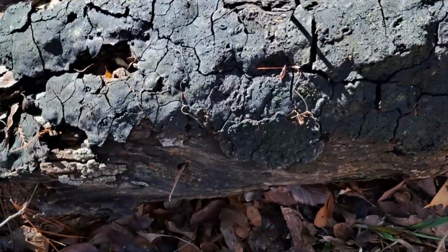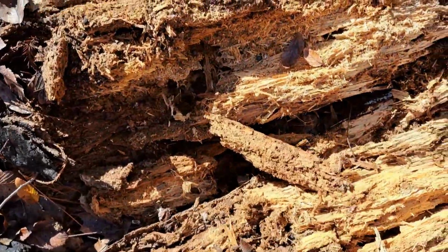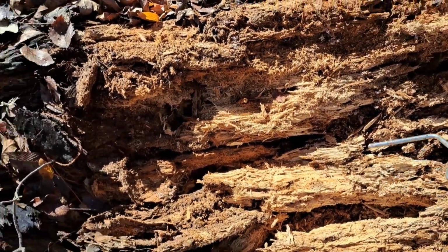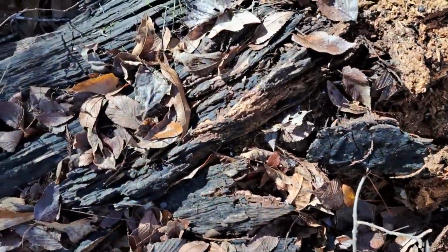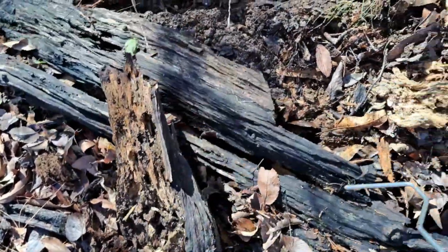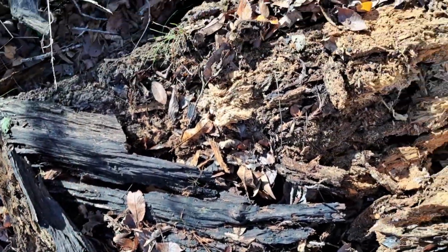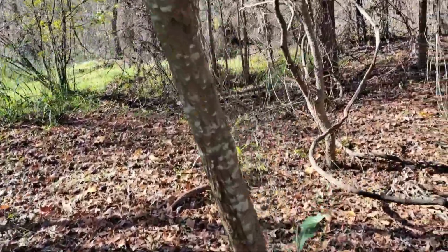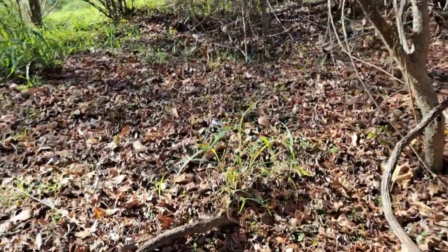Interesting situation here. Oh wow, that's really rotten. It's like incredibly rotten. Way more than I would expect. Oh wow, this whole thing's just super, super rotten. It's probably eaten by termites, or of course all the moisture.